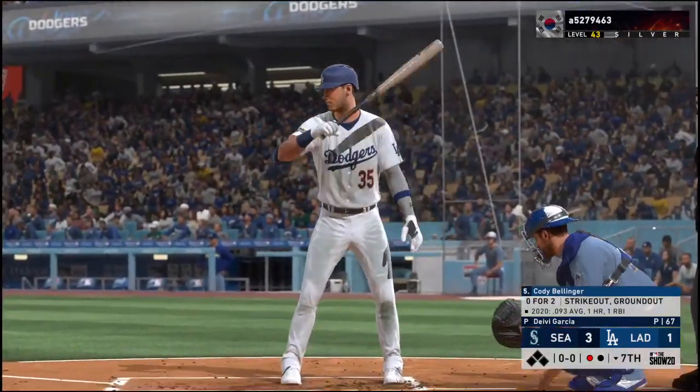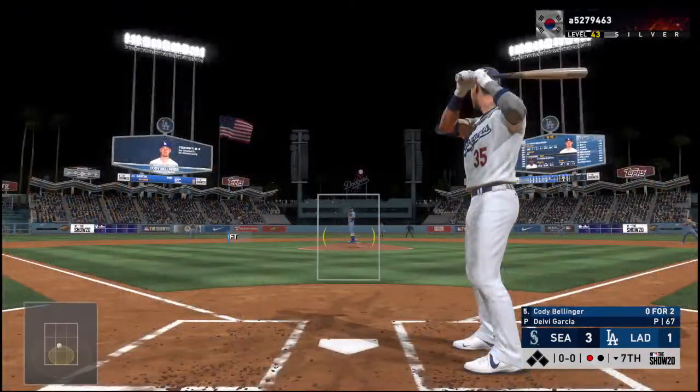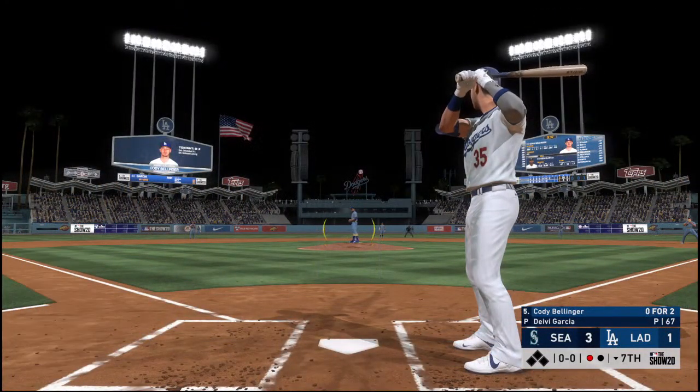Cody Bellinger at the plate now. He's 0 for 2 in the ballgame so far. Bellinger. First pitch of the at-bat.